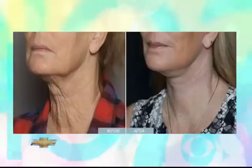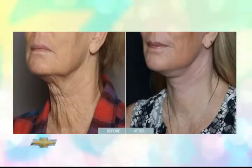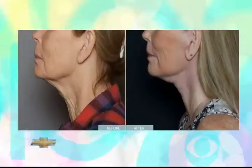This patient had a lot of sun damage, and the skin texture is quite rough. The skin is loose, and she underwent a tightening of the muscles under the skin of the neck, as well as a lower face and neck lift to tighten that loose skin. Tightening of the muscles and then lifting the skin. Yes, exactly, because you have to support the deeper layers of the neck to get that tightness. And it's remarkable as well.